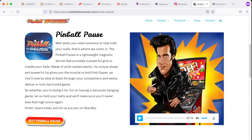Anyways, instead of just having a 20-second video on the product, he has a still picture. I couldn't figure out what was going on at first, but I think it's supposed to be Andrew Dice Clay, and I'm going to put that in quotes. So somebody doing an Andrew Dice Clay impression for over 2 minutes on a product called Pinball Pause. I'm just going to let this speak for itself. I'm going to warn you guys, for 2 minutes, it's very cringeworthy in my book. Maybe you like this humor.